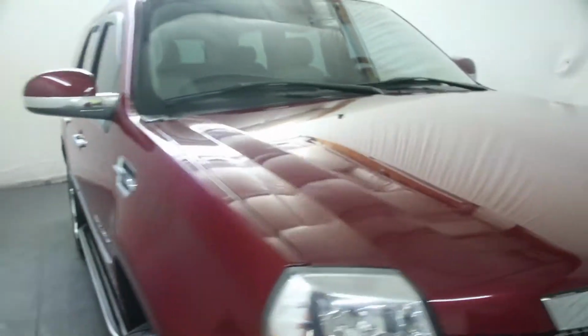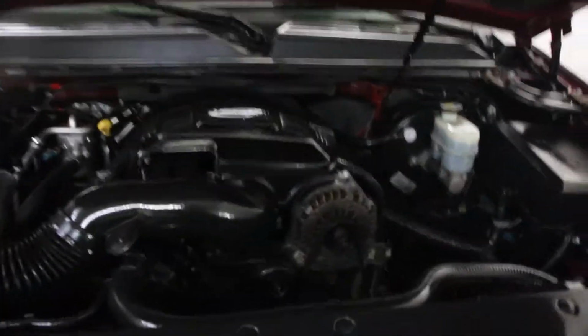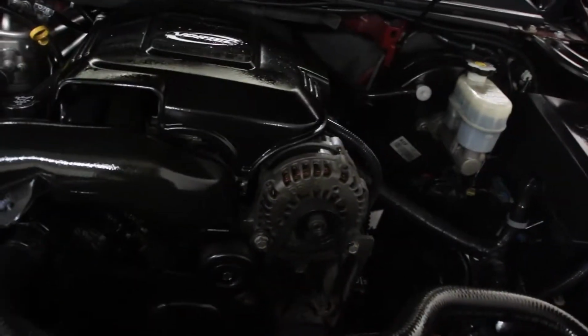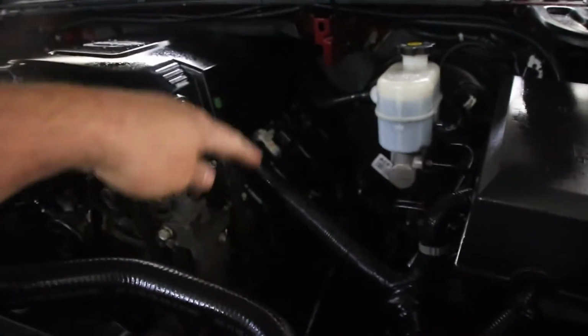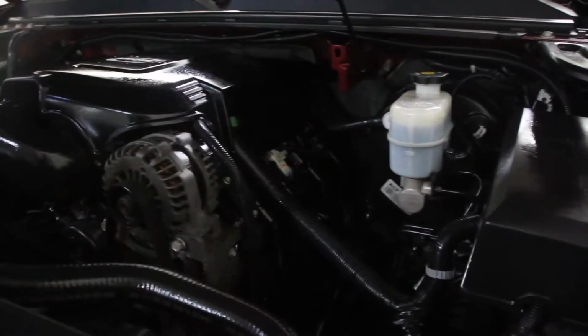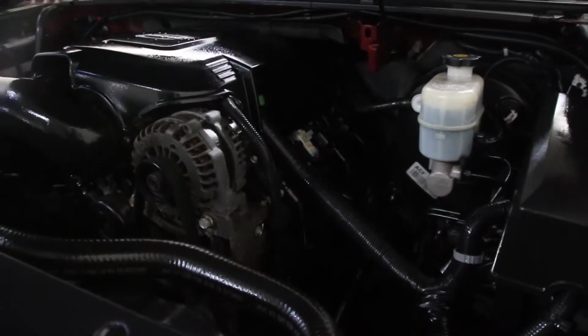And now I'm going to let you hear the exhaust. So as you can hear, this has a really nice quiet exhaust. A lot of these Escalades, the header donut will expand and contract, and it'll tick for the first few seconds. This one does not do that. It's nice and quiet. Again, everything works electronically and mechanically.